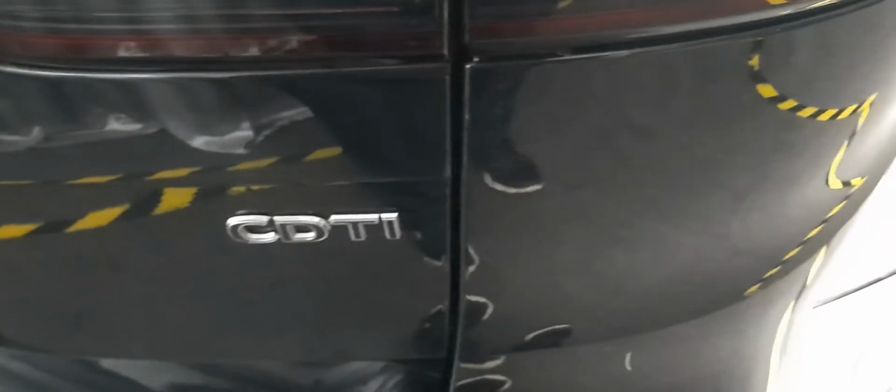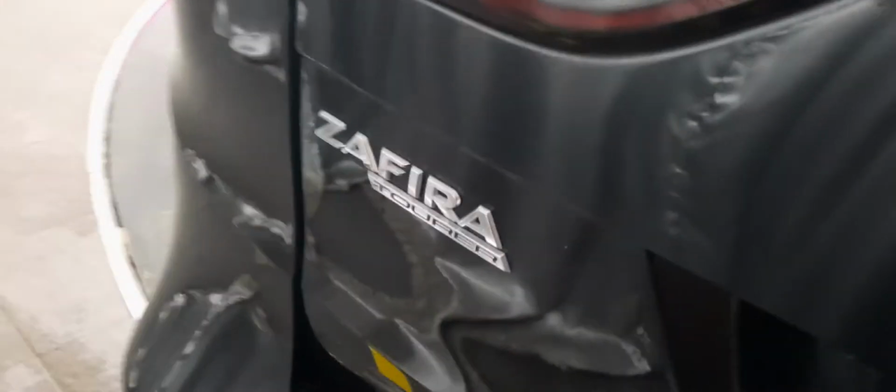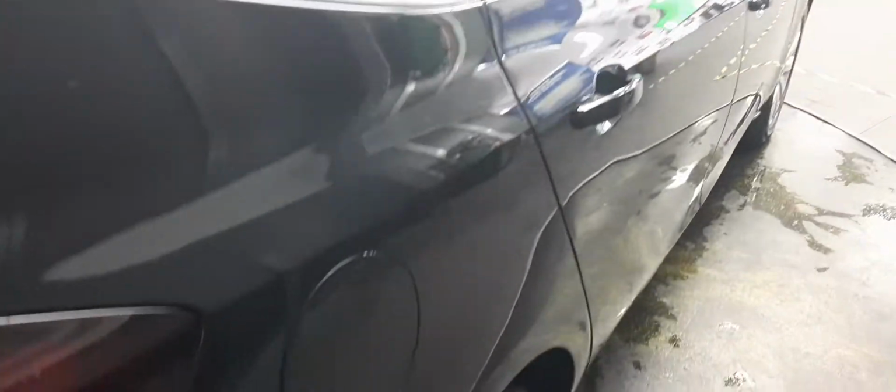Comes with a Cdti chrome badge, fully intact again. All the chrome on this is fully intact, and if you're anything like me, you love a bit of chrome. You like looking around at the chrome. Having a look down the side of this vehicle again, you're seeing straight lines, and yes, you guessed it, even more chrome down the edge. I do love a bit of that.